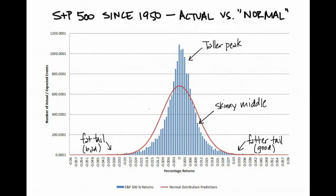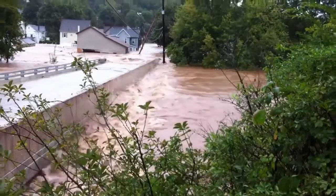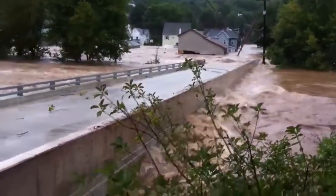And there are things like, say, a 100-year flood, which if it hasn't happened in 90 years, people think, oh, that can't happen. But it's a 100-year flood. It actually happens on average every 100 years.